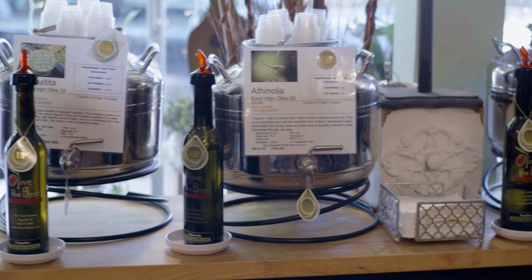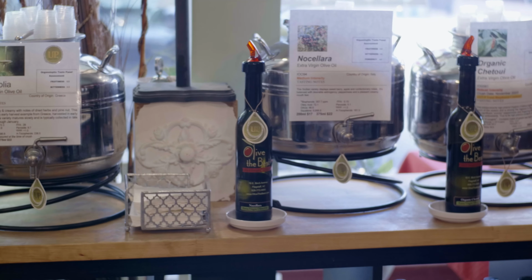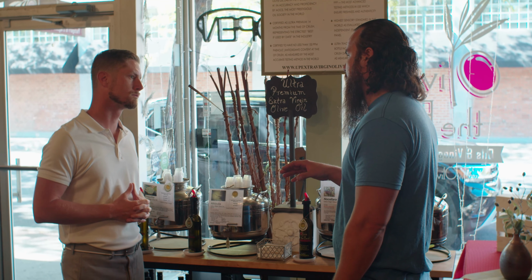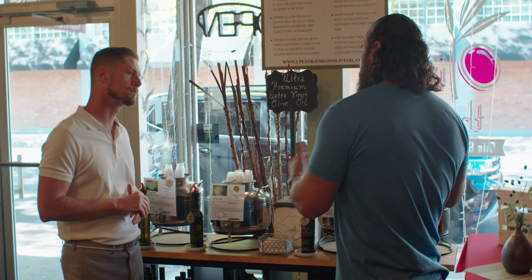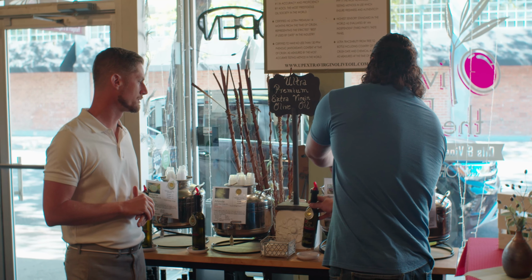Let's go ahead and start first with our ultra premium olive oils. So if we start over here, the cool thing about my shop is that we only keep under 150-day crushed olive oil or less. So we switch hemispheres to make sure we have the freshest crush. So I was in Portugal, Chile, Australia, and now we just switched over to Greece, Spain, Italy, which is Northern Hemisphere. So we'll give you a little shot of this.